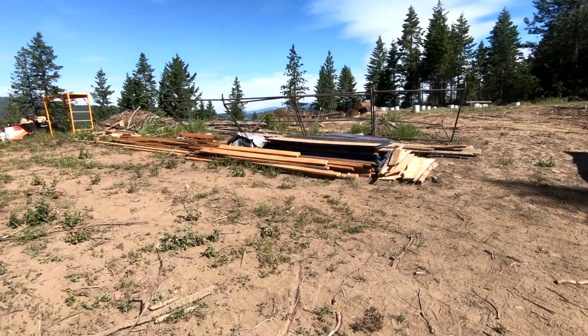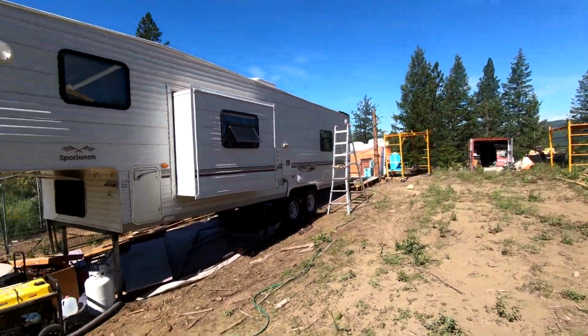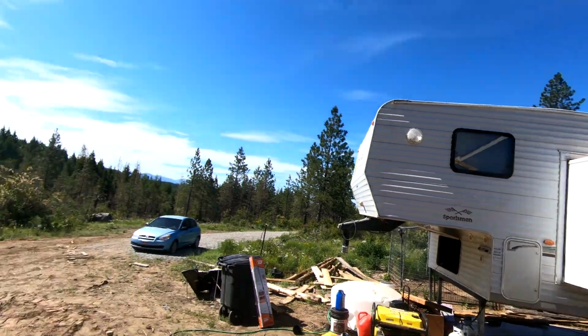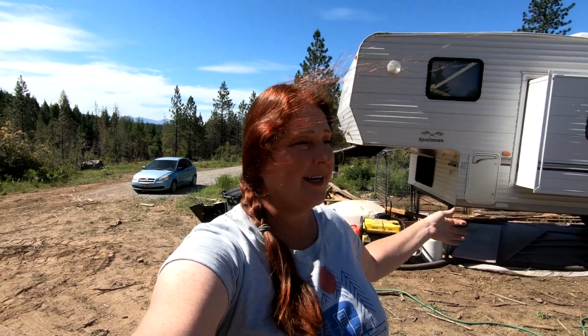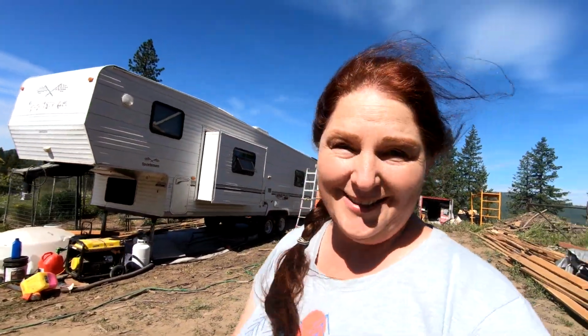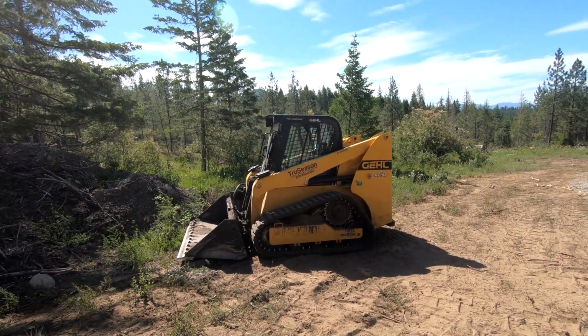Right over there. The RV is clear of its cover, which is perfect timing. Today's actually pretty breezy, so I'm really glad I got that roof off. But let me show you what I get to do today, the toy that I get to play with. It is a skid loader day.